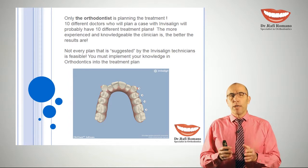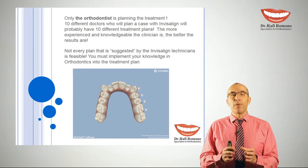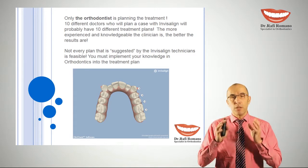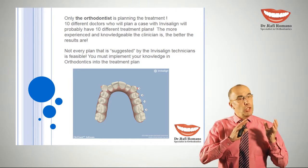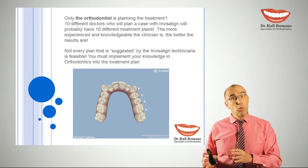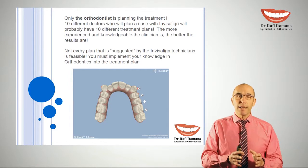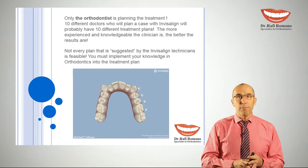So I want to make you aware that Invisalign provides you only the technical support, which means you are the master of the treatment. You plan the treatment, you decide on what biomechanics can work and will work, and they will provide you a plastic aligner that will actually produce the forces that you have planned.